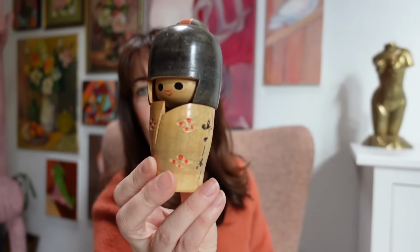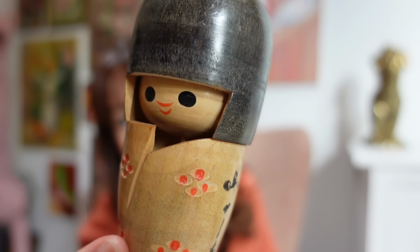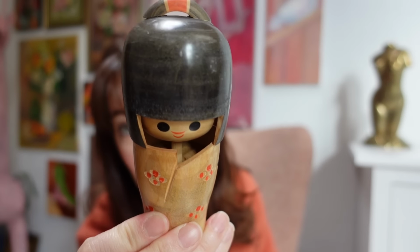But every time I go in, I always have a little look around. It's always a mistake. I'm sure you guys feel that way too when you go in to refresh your space at a mall and then you find something you want to buy. So that was this, which you guys are probably not surprised about, this adorable Kokeshi.